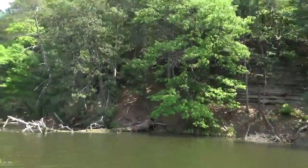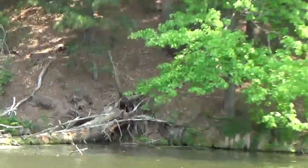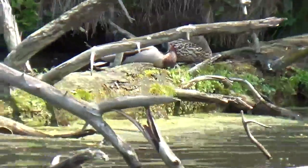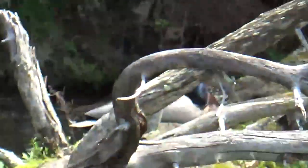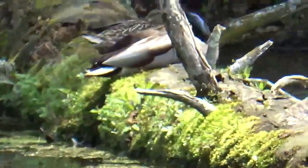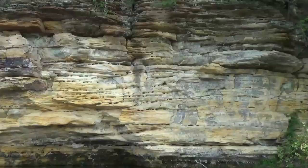Coming up beyond this tree here. There's two ducks on that log. And they know which hole is theirs, where they've got a nest and eggs and maybe babies. How? Okay, I will paddle. I'll bring us in a little closer, but not too close.